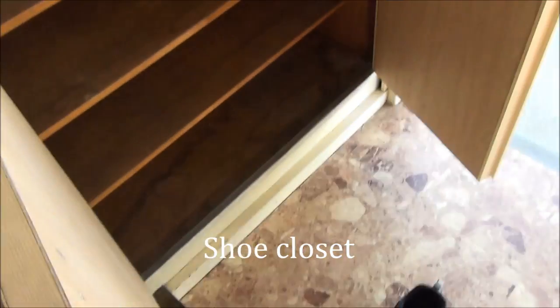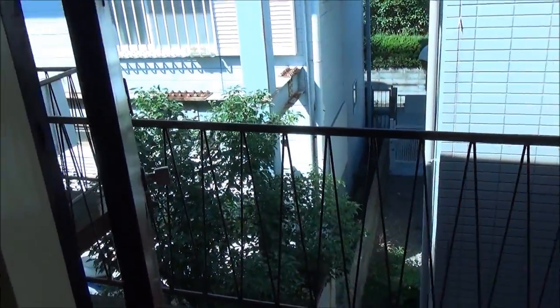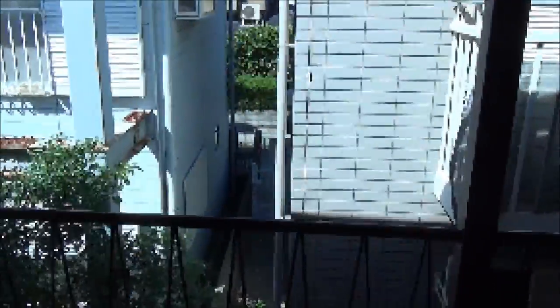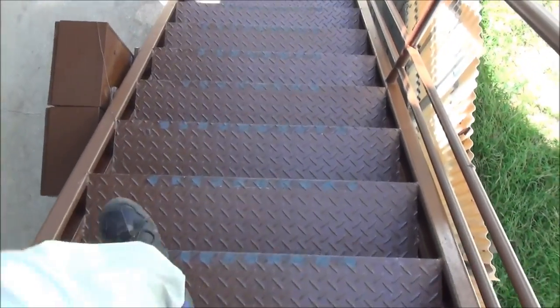Bunka Jutaku is certainly old-fashioned, but has a very good point too. The rent is very low. For instance, this Bunka Jutaku is located in a city and just a 2-minute walk from a train station. On top of that, there are supermarkets, hospitals, schools, and much more within a 3-minute walking distance.